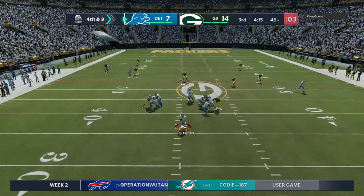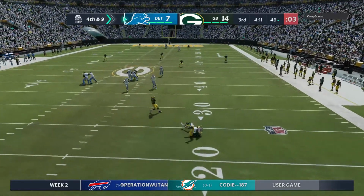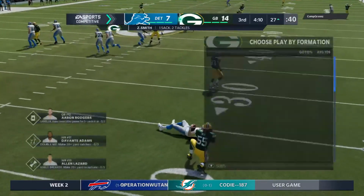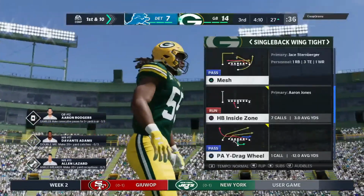So they will go for it. Stafford flushed out right. And a big loss here as he's taken down. Was Za'Darius Smith there getting in and bringing him to the ground.